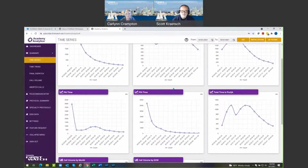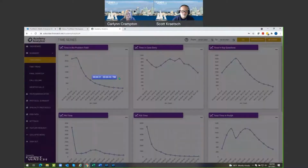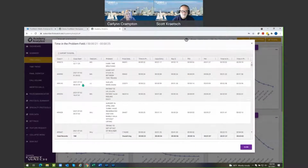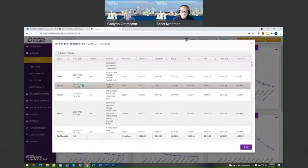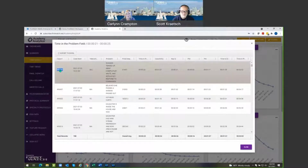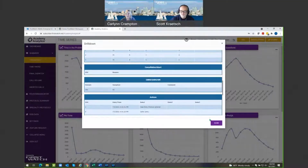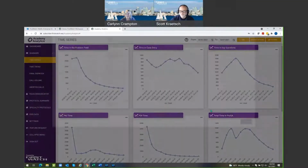Another thing that I wanted to remind you that you have the ability to do is by selecting any of these data points, you can double click and this will show us all 788 incidents that make that up. Again, if there's an incident that I want to see a little bit more detail for, I can double click on it and it will bring up the ProQA drill down with further information contained. Scott, anything else?